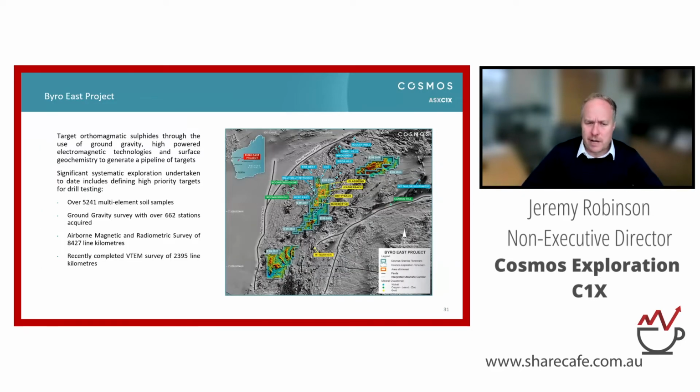So Borrow East, here we are zooming in a bit more. These are the tenements that are in the company. Basically, we're focusing on the middle part of the package there. There's a very large intrusion called the Millimeter Intrusion, which has long been known about. That sits just to the west of our tenure. You could even say part of it extends into our tenure.